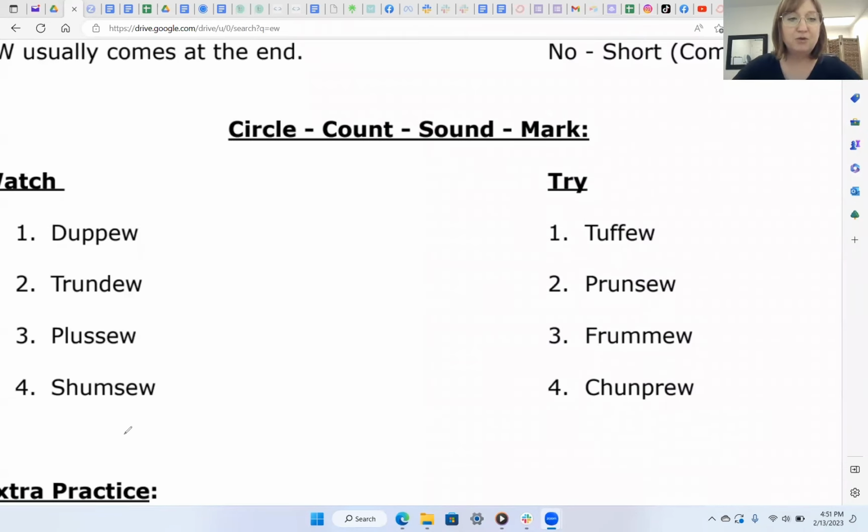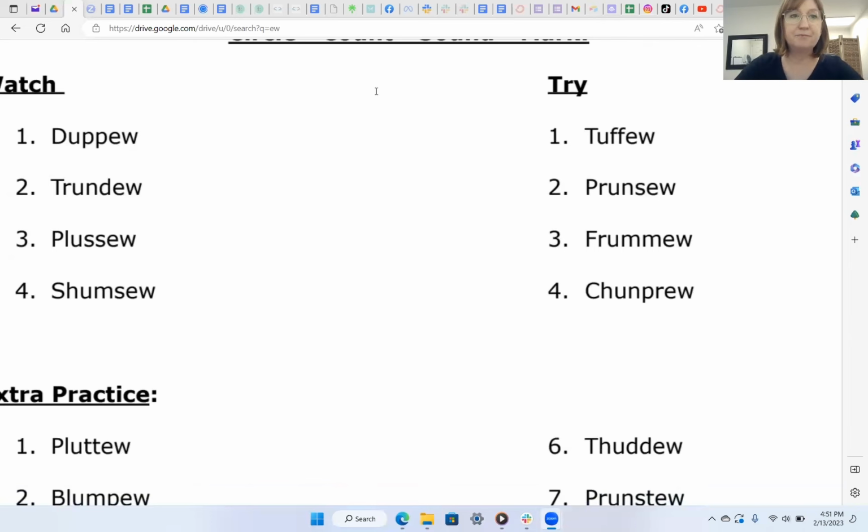Okay, all right, so I'm going to mark my number 4. So I know that this U is going to make its short sound because the next two letters are consonants. I know this EW is our new reading hack, and it's going to say the long U sound, oo or yoo. So here is a digraph. Di means two, graph means letters. Two letters that make one sound. Shh. Put one dot underneath that. Shamsu or Shamsu. Shamsu is hard to say.